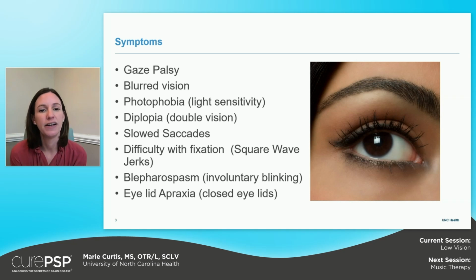Next, we have an involuntary blinking, or the blepharospasm, and that's where it's challenging to keep our eyes open. We have an excess in blinking, and it's hard to keep something in focus and to have that conversation with someone because of the amount of blinking that we're doing.